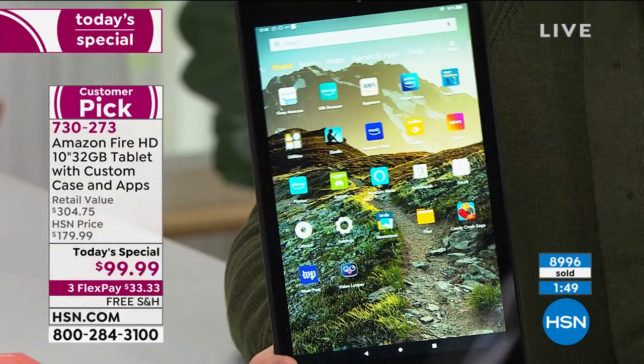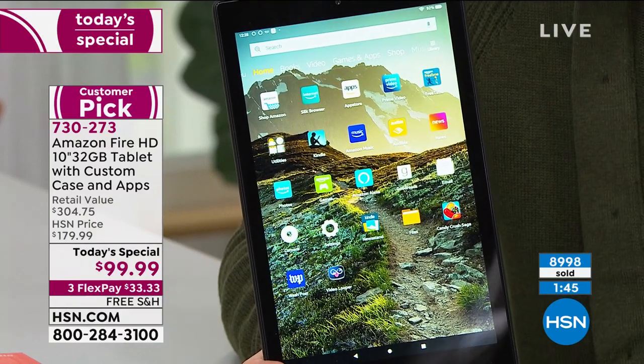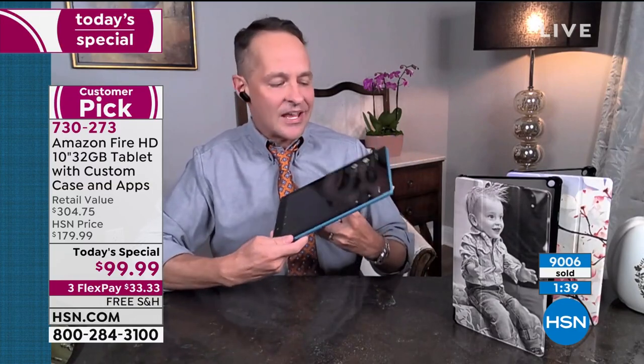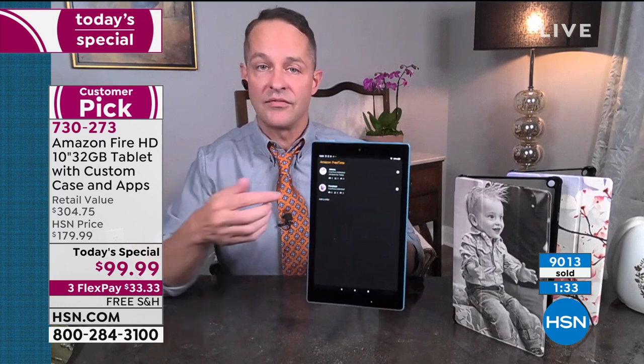With Amazon FreeTime and the capabilities and security that come with it, truly invaluable. Don't you agree? Couldn't agree more. You know, as a relatively new father, my little guy's about to turn 2 now, which is crazy, but it seems like it was just yesterday. That's incredibly important to me, particularly as he's getting into the age where he'll start using devices like this.